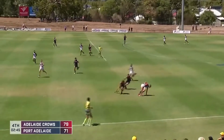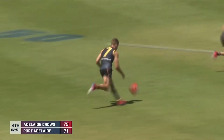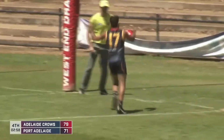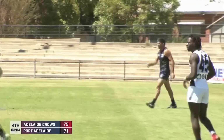And that's what it's all about, unfortunately. Oh, lovely little step there from Johnson. Gee, that's good. But, to his credit, Scholl stayed with him, and he's forced the turnover. Now Gallucci, 2 bounces, inside 50. Good chase there by Frederick. They butter up. Stengel, open goal. Well done, Adelaide. And they've got some breathing space again.